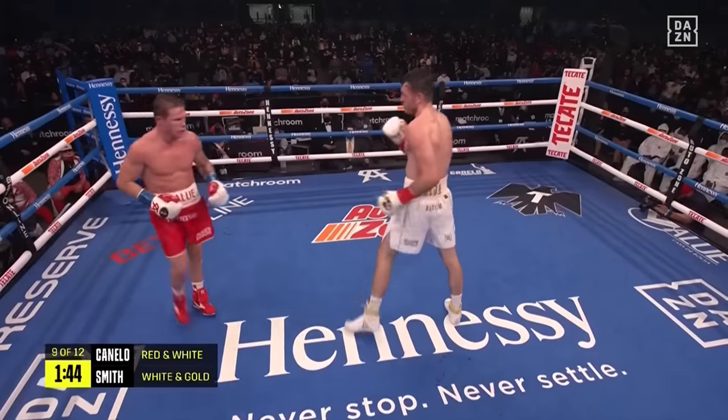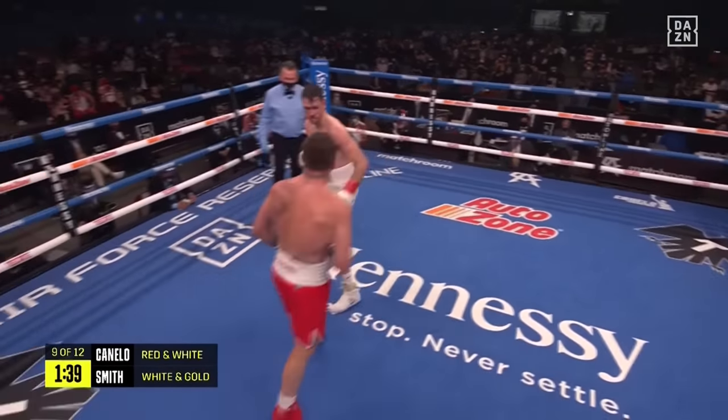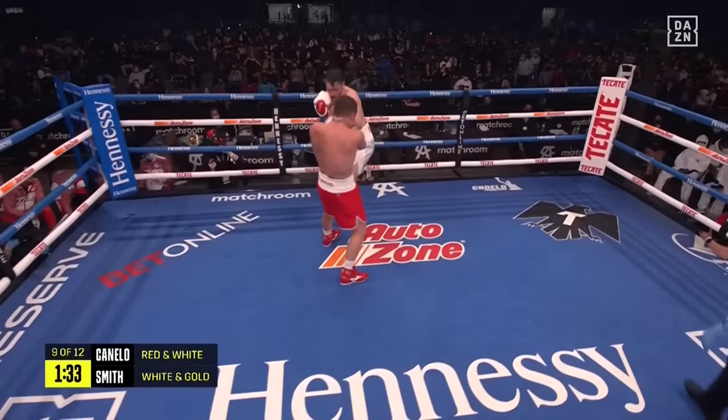Smith is getting beat up. He cannot stand there and take those shots. Blood now pouring from his nose. He has given it everything he has. And now back up against the ropes toward the corner. Dangerous territory for Smith.